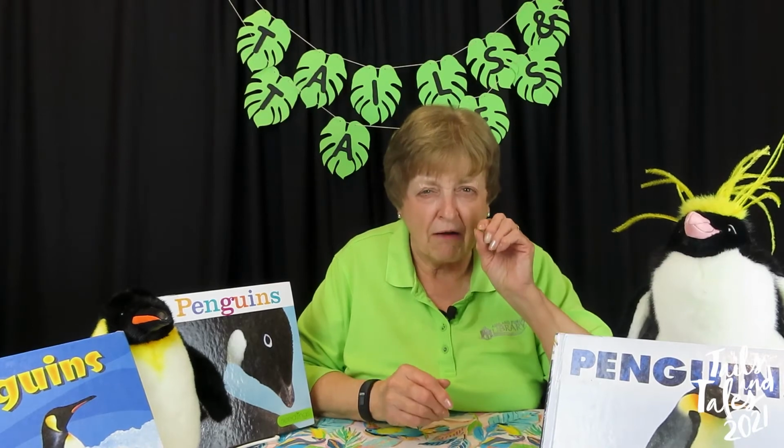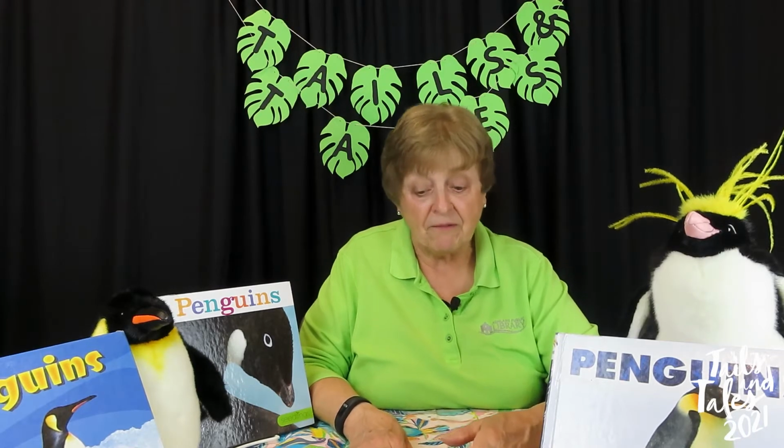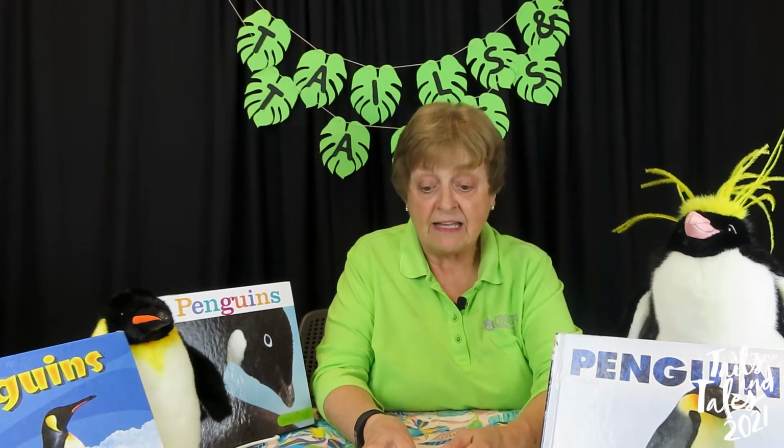Most penguins eat krill. Krill are very tiny fish. And they eat fish and squid and other forms of sea life that they catch while they're swimming underwater. They spend half their time on land. That's when they mate and have their babies, and then half their time in the water, around the Southern Ocean, Southern Atlantic, Southern Pacific.